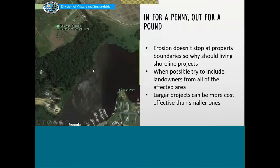And then another thing that has been mentioned before, but I just wanted to highlight, is that living shorelines aren't bound by properties. Nature isn't bound by properties. That is something humans put on our land. That is not something that nature recognizes. So when you look to go for a living shoreline project, look at the entire area. See how that entire area is affected.